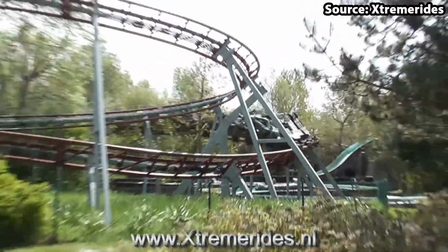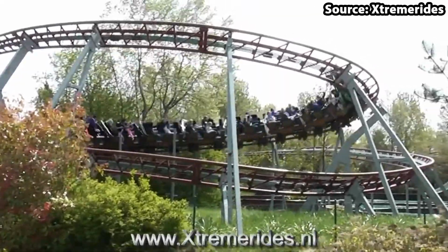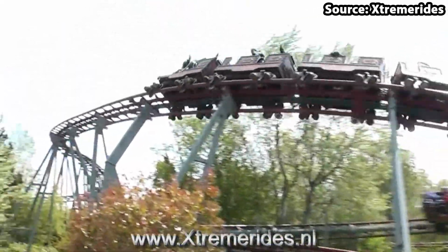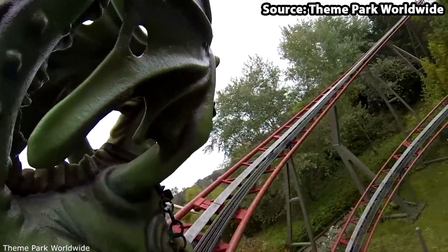The Dragon has been open now for almost 18 years, but still to this very day a trip to Plopsaland is not complete without a ride, or maybe 2.